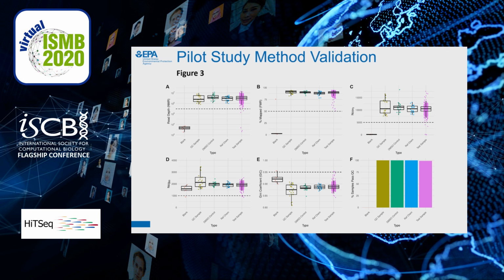Figure 3 shows multiple QC metrics from our pilot study and demonstrates that the vast majority of samples have sufficient depth and coverage for reliable analysis. Rare low-quality samples are removed prior to further analysis. Please see the digital poster for further details on each QC metric applied.